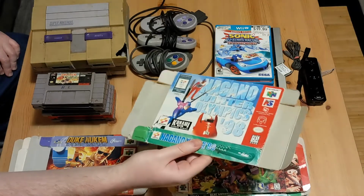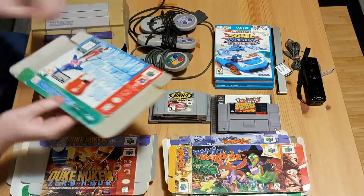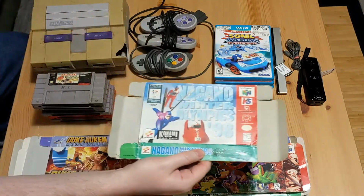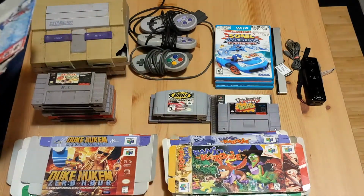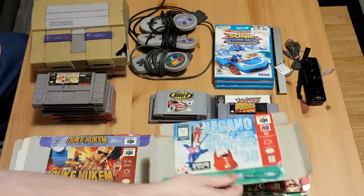Nagano Winter Olympics 98, another sports one. Pretty decent condition. There's that tear there you can see in the A. Is that a tear? Yeah, it's a tear. So, not too bad.